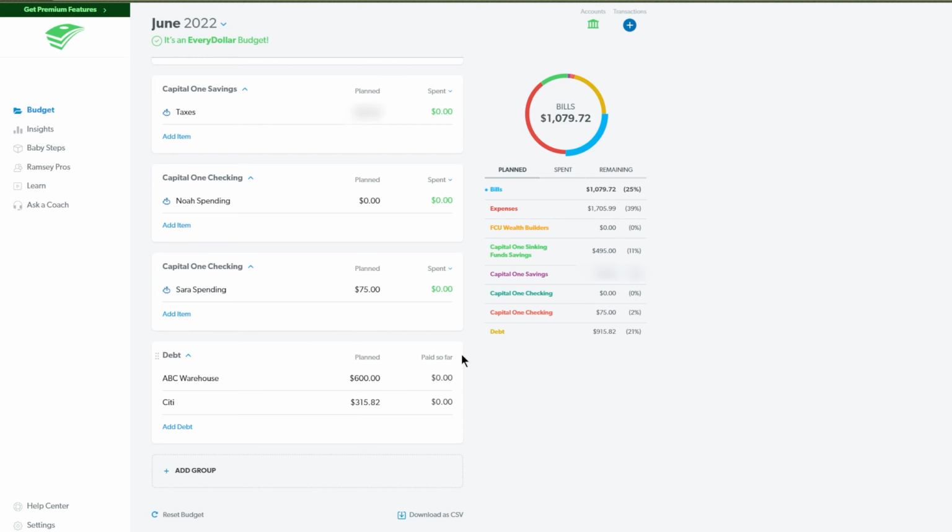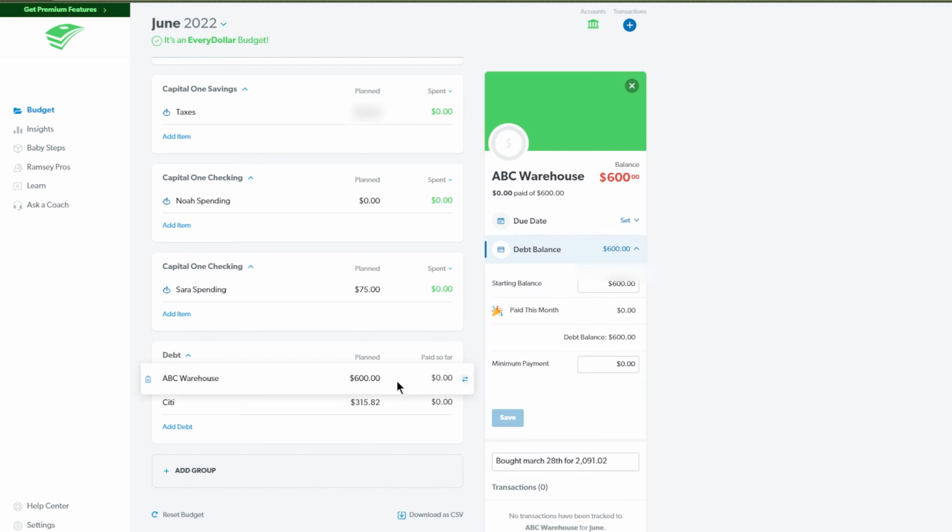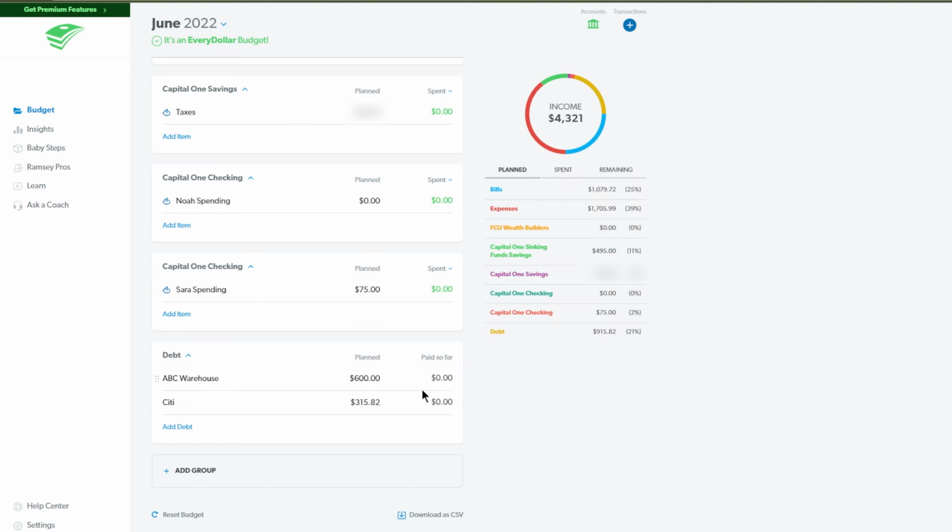So then we come to the debt category. We have an ABC Warehouse card, and we bought a fridge at the end of March. And you can see here it was $2,091.02. And we are paying it off this month. We are paying $600 and completely paying that off.